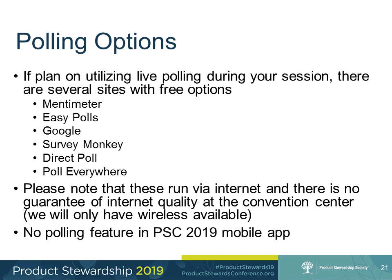Again, these do run on internet, so there's no guarantee of the internet quality or the strength of the connection, because we do have wireless available. But I have seen it done successfully using the wireless internet, so it can be done. And just as a quick note, there's no polling feature in the Product Stewardship 2019 mobile app this year. So if you are looking to do live polling, you can investigate one of these sites and use the free option if you choose.